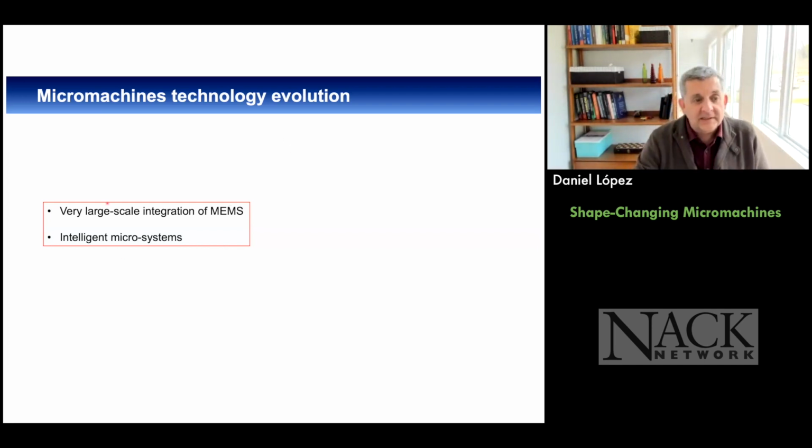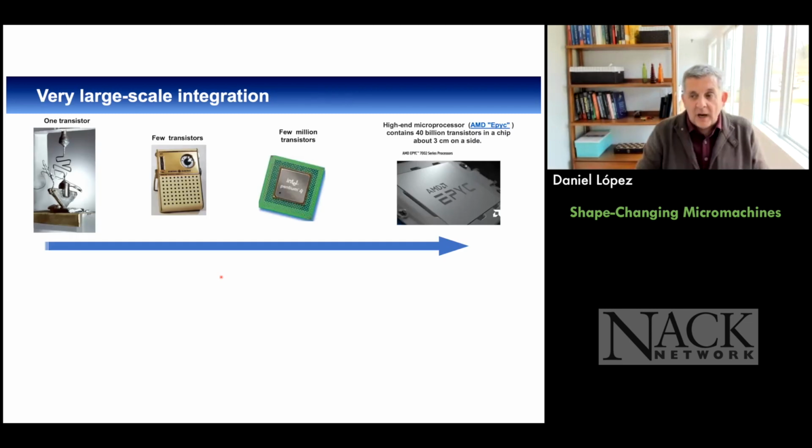One of the areas where this technology is trying to go, and I will talk most of the talk about this, is basically creating systems with some degree of intelligence inside them, and we'll see how to do it. Again, let's go first to this one. Let's see these two evolution paths. Remember, one of the areas is, as I said, to do very large scale integration of micromachines.